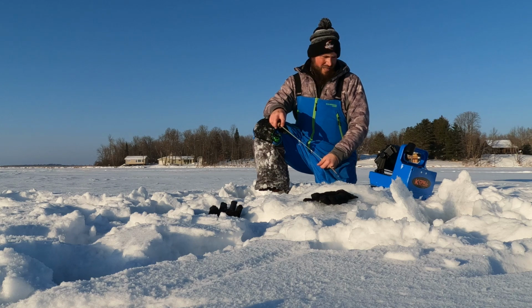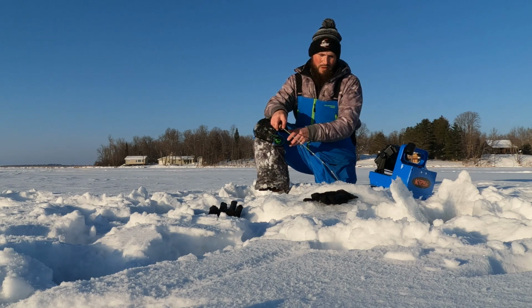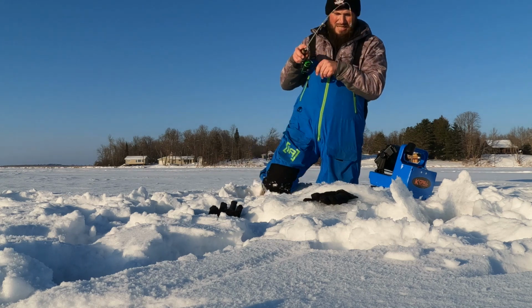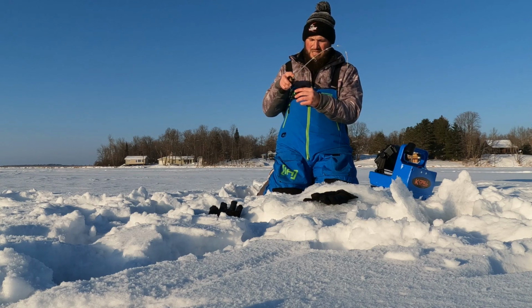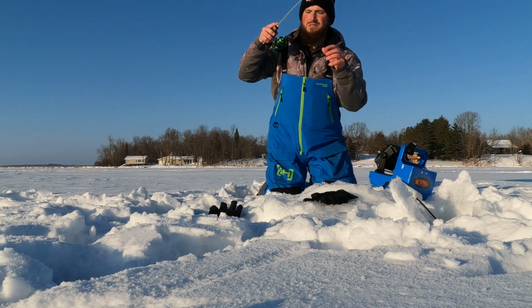Going up to it. Moved over here about, I don't know, 50, 60 feet to get out. Whoa, wait, wait. Here we go. That one just came up and crushed it. Oh yeah, that's a nicer one. Little drag on there. Transducer out there.